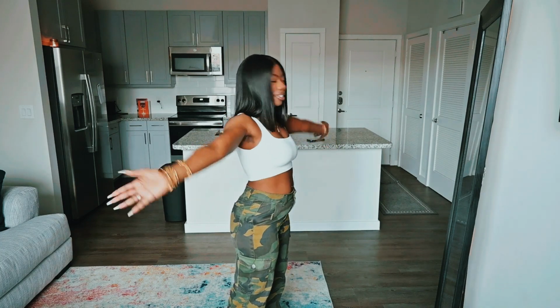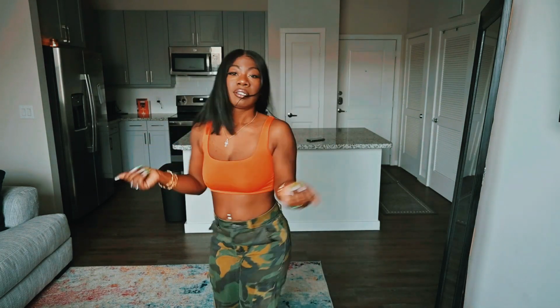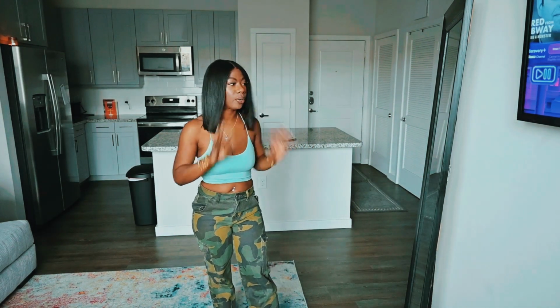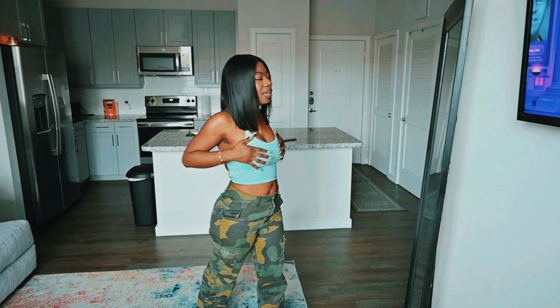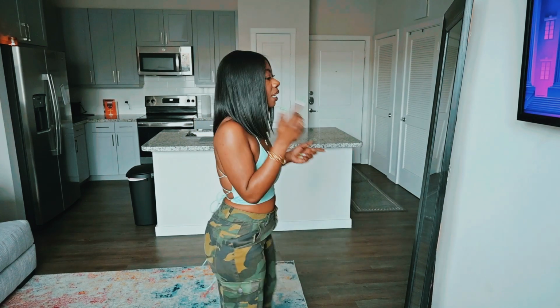So basic. I also got it in naranja. Orange, when you see me in this orange. Extra small. Y'all, after getting in this top, my God, I don't know what it is today, but if you watch any of my other videos, I love these tops.